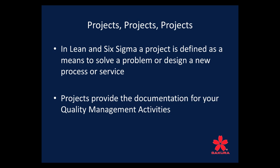Projects, projects, projects. In both Lean and Six Sigma, the methodologies really tell you that you need to define your project. And you really have to make sure that people understand that a project isn't just something to do. It's a means to solve a problem. You have a problem, you start a project. Or it's a means to design a new process or a service.